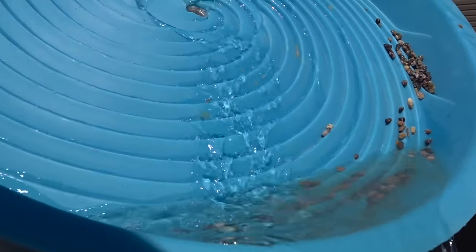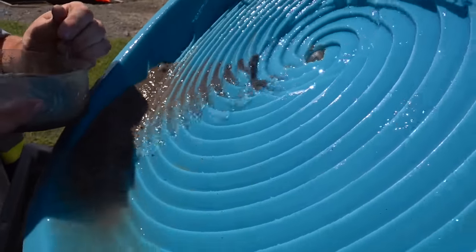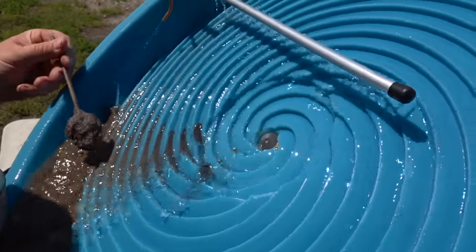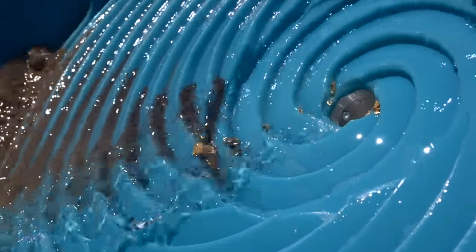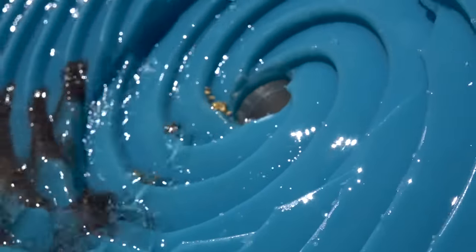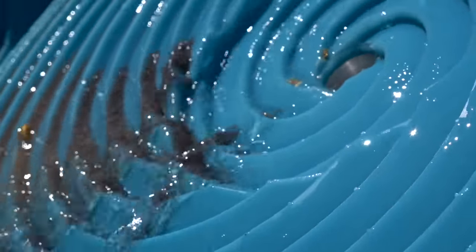Beautiful. Turn on the wheel. Go, go, go! Yeah, there it is. Love it. Oh, look at that beauty. Wow. Dude, the gold is looking good today. And we had decent weather for YouTube gold.